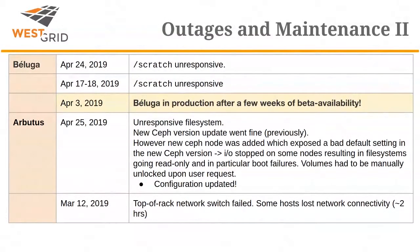I/O stopped on some nodes, and file systems went read-only, and they wouldn't boot, and that was a real problem. The issue turned out to be a slight change in the default configuration in the new Ceph version. So it's kind of interesting that rather small changes deep down in the thousands of Ceph configurations can cause us some issues. The UVic site team found the error very quickly and fixed it, and of course changed the configuration.